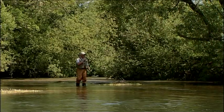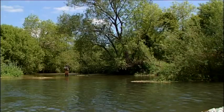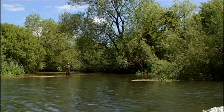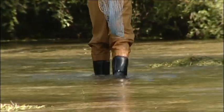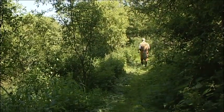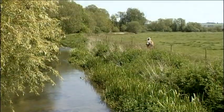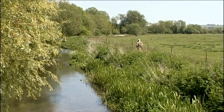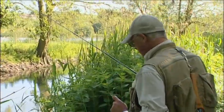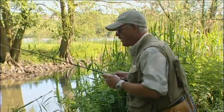I've just greased up my fly line and gone back to a dry. Still don't really see any fish moving at the moment. So I think it's time to move on down river and see if we can spot some fish. Trout down here. They're very close to the bank, just on the back of some deep water.